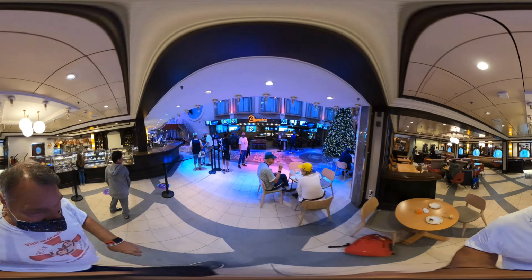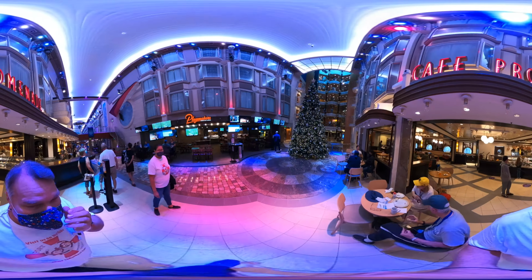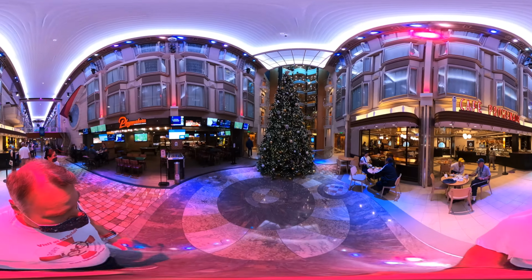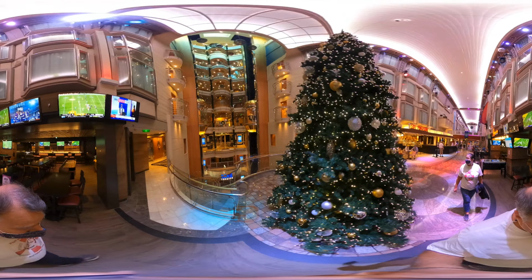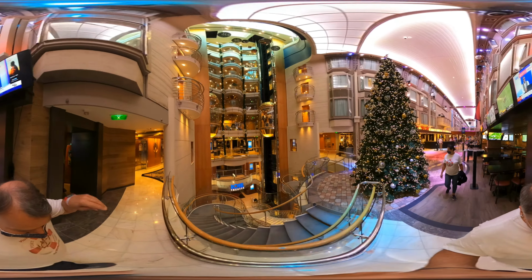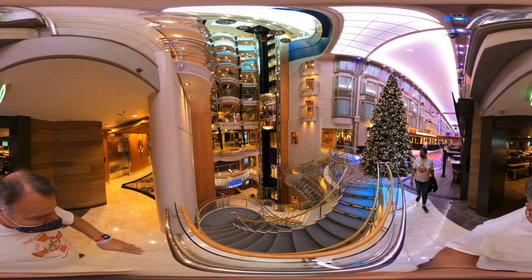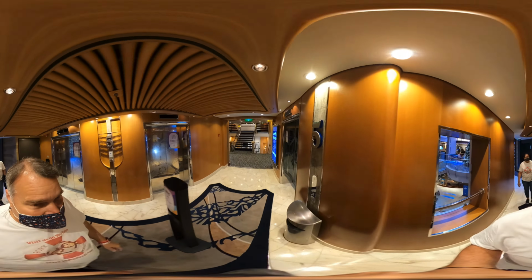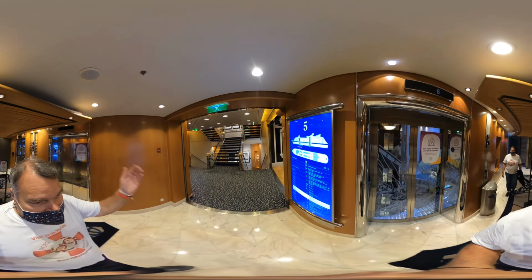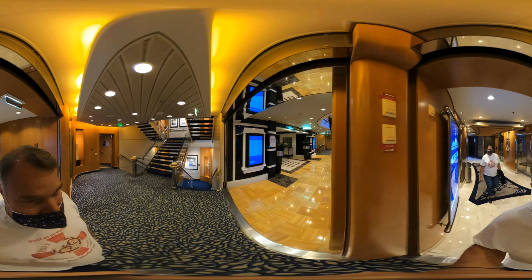And that's Playmakers. And your meal package, your ultimate dining package is good in there, but only for $20 each. And that's the Christmas tree. We found a duck in there yesterday. That's right. And that's the Royal Theater. It's on deck 3 and 4. These are elevators, of course. There's elevators fore and aft, but none midship.